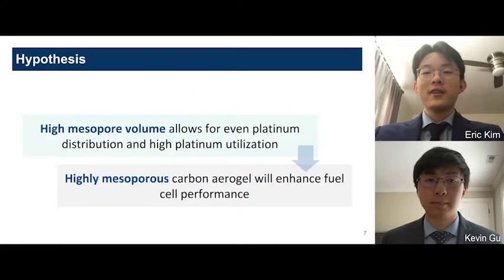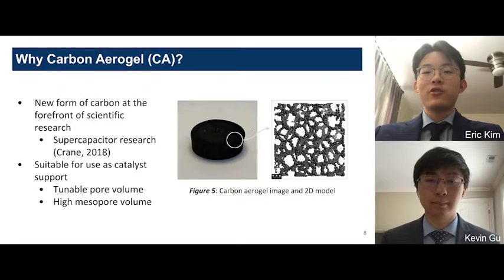So, we hypothesized that an optimized carbon aerogel with high mesopore volume will enhance fuel cell performance while allowing for an even distribution of platinum and increased platinum utilization. In our search for materials to use as catalyst support, we came across carbon aerogel. This material had been successfully applied to supercapacitors and was found to have a highly tunable pore distribution.